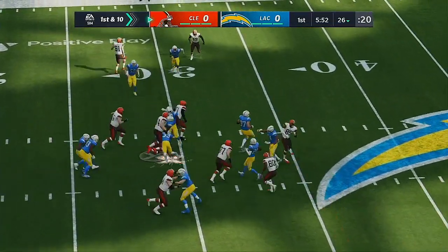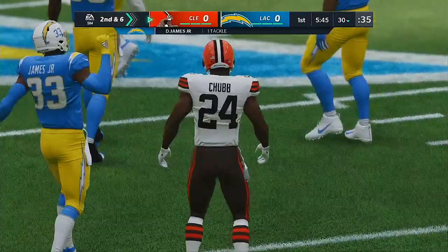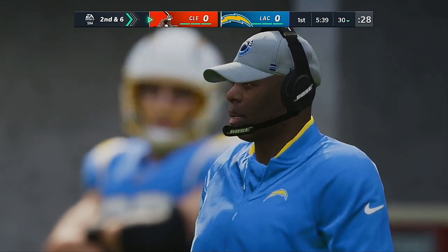A first carry now for Nick Chubb. 4 yards the result on the first play from scrimmage. Second down. With that kind of run on first down, that's a winning type of a run. That just sets things up for them moving forward as they begin the drive.